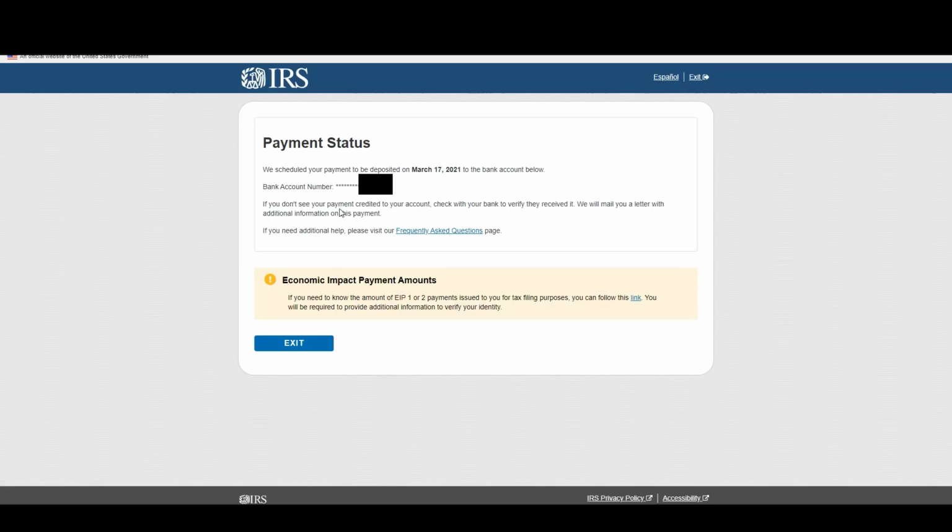And then it says, if you don't see your payment credited to your account, check with your bank to verify they received it.